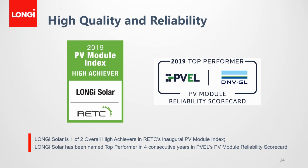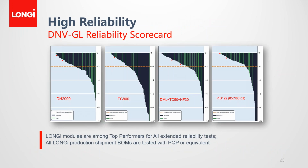And this scorecard is published every year. You can also check it out on PVEL's website. So basically, this is a reliability scorecard. They analyze all the modules being tested at the PVEL lab, right? And these are testing for extended reliability, not like a general IEC certification requirement, right? This is 2x or 3x, or even sometimes 4x of the IEC requirement.